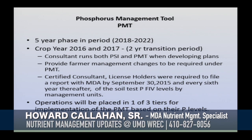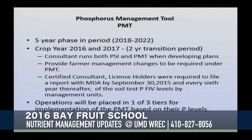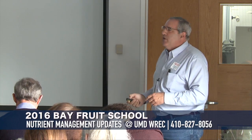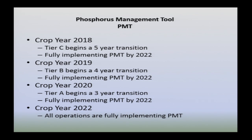Again, based on that soil test data, there's going to be some information that farmers, assuming PMT is relevant to you, are going to get. You'll be put into a category of a tier that determines how and when you have to implement. In other words, it's part of the phase-in process. Basically, in Tier C, it's going to begin in 2018, and they'll be fully implemented. In other words, they're going to start a little bit of a phase-in. They're going to say, come 2022, you might have to go to no manure use at all.